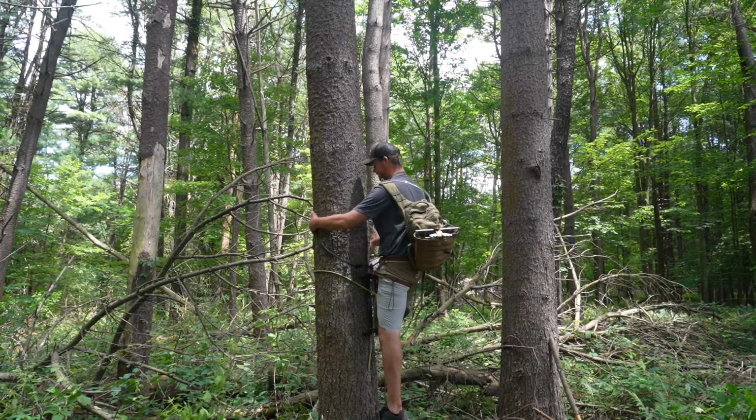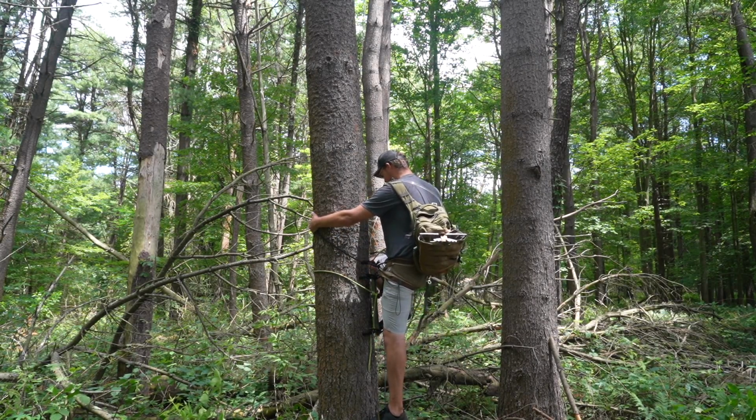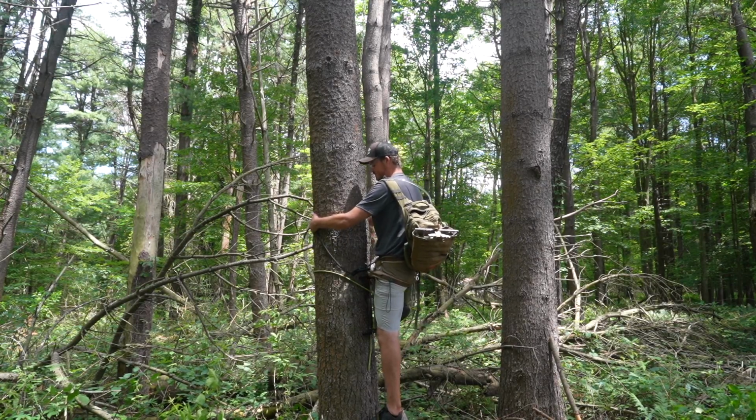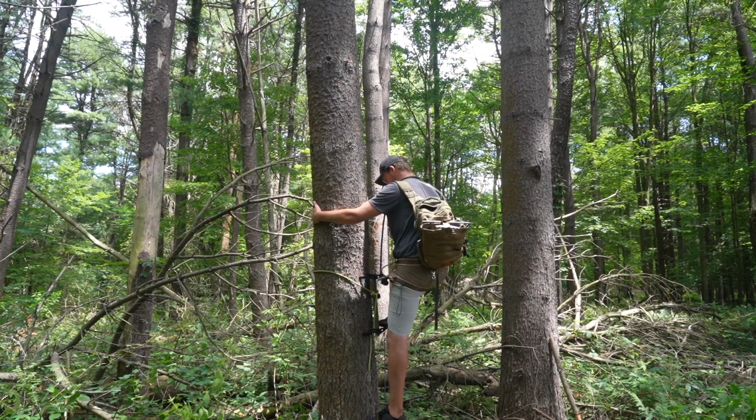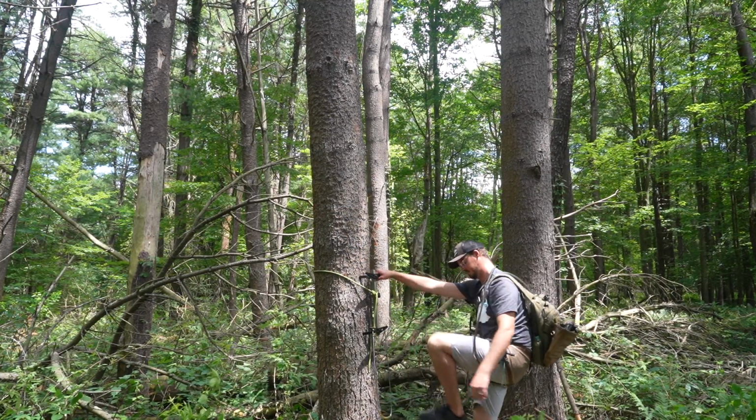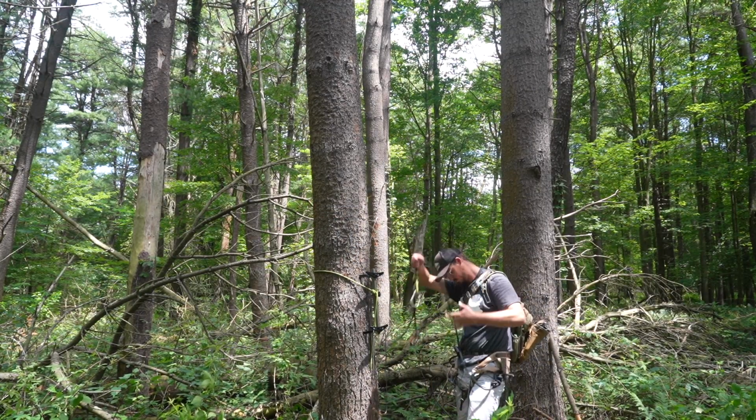Often here, before I step off, I will take off my lineman's belt because I'm only about 3 or 4 feet off the ground, just like I did when I came up. Just gets everything out of the way. And that's that.